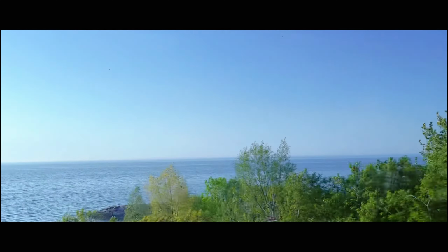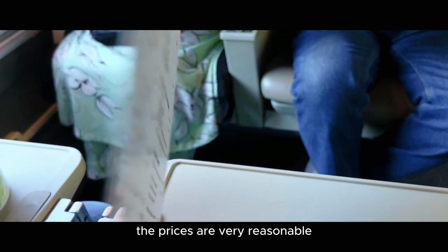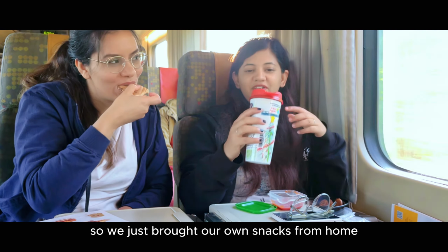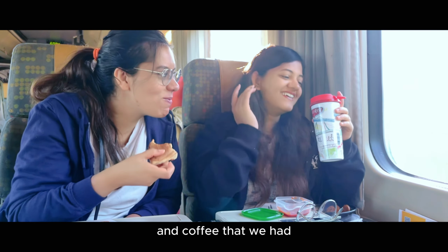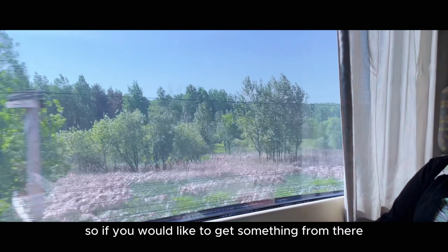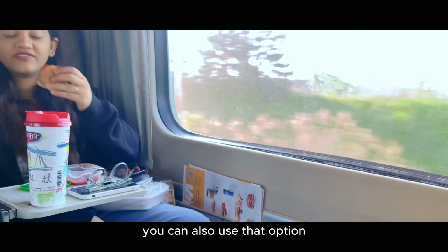On the train, you can also get food, so they have this menu. The prices are very reasonable, but we weren't sure how the quality would be, so we just brought our own snacks from home and coffee that we had. There was also Tim Hortons at the station, so if you would like to get something from there, you can also use that option.